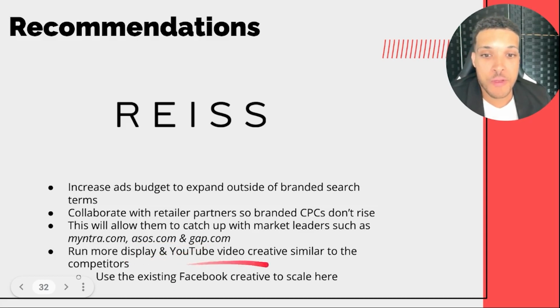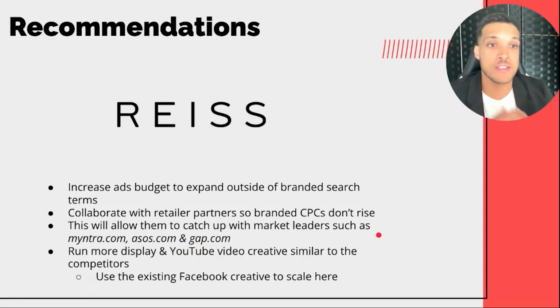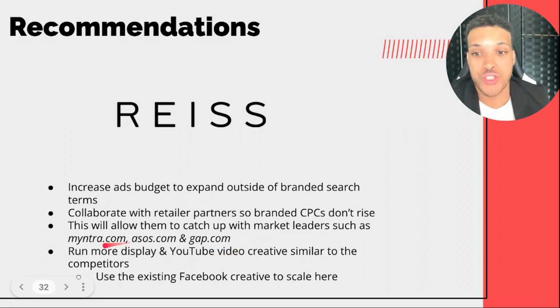Also run more display and YouTube creative similar to the competitors, at least in a remarketing sense. So it can still be competitive, but not spending so much budget on non-brand search terms, just so you can scale and expand at a cheaper rate than just competing on search with essentially ASOS and Gap, etc. And then just utilize Facebook creative to scale from there.